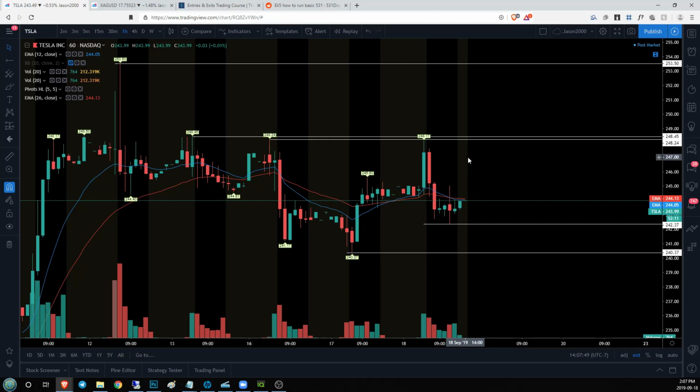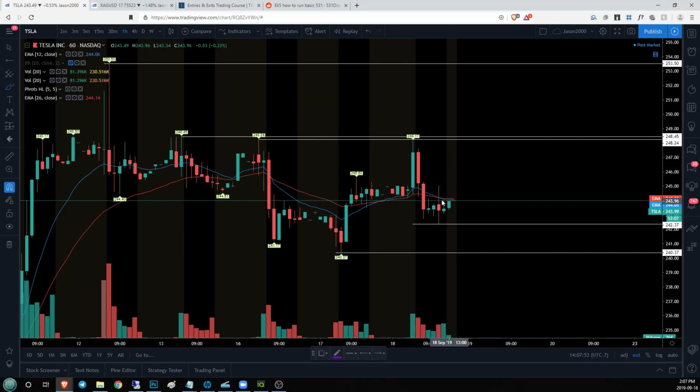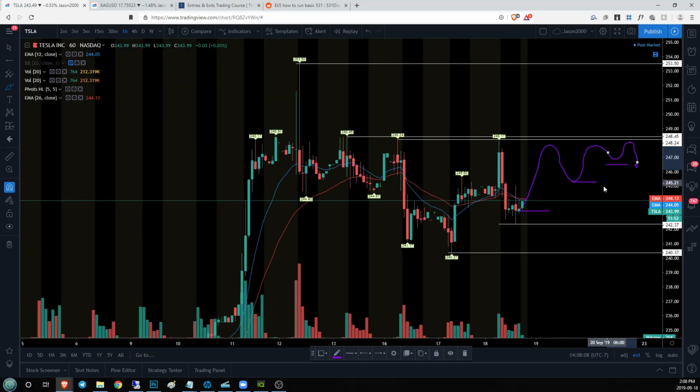Should we fail to do that or see another pullback, we're going to rely on those hourly time frames. We may come up and test something like this, get another rejection, a higher low, another rejection, and in each case, it's just a matter of watching those hourly supports as they're established. Once we reject, do we break that hourly support, change the trend, and then look for more downside action?